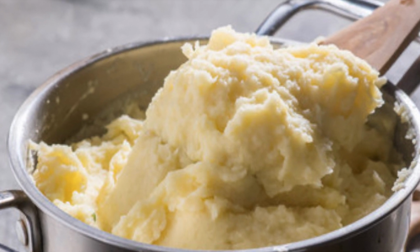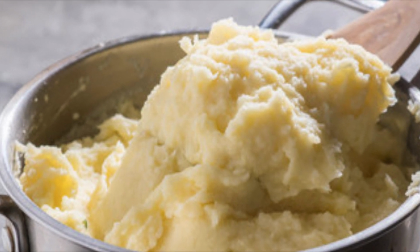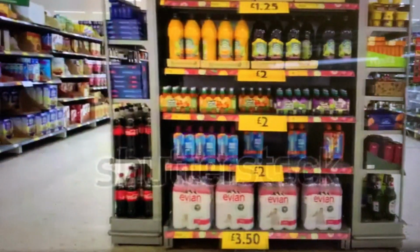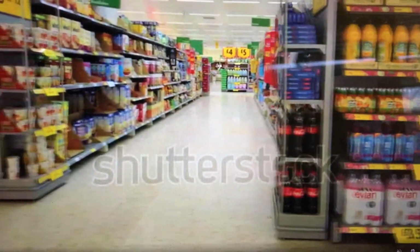Mashed potatoes are my favorite Thanksgiving food, and every year it's my job to prepare them. To begin your mashed potatoes, you first head to the grocery store to gather your materials.